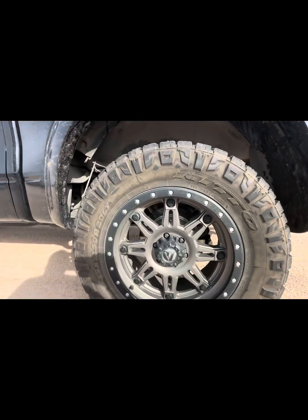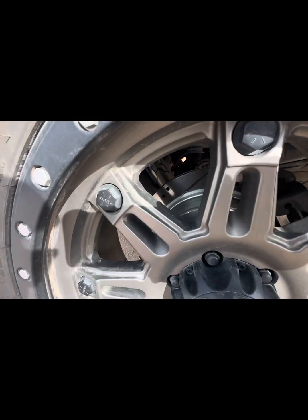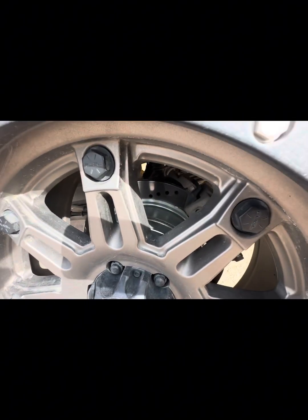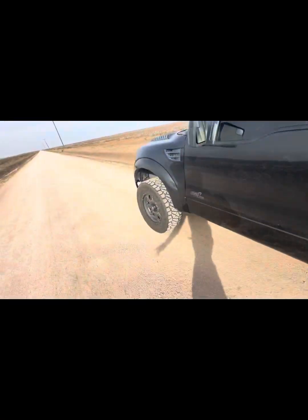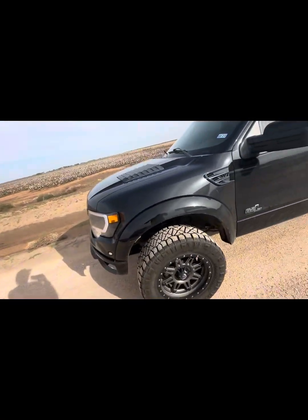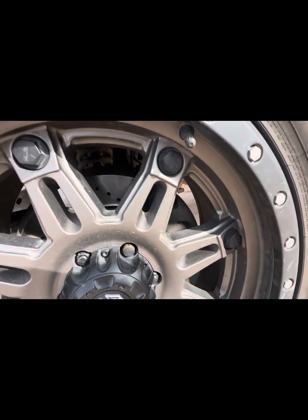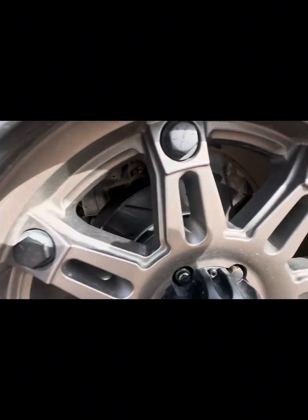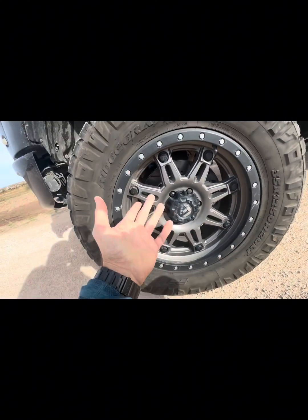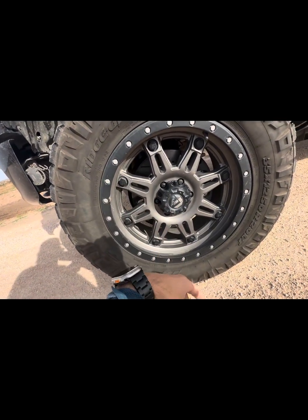I also put on a new set of brakes, pads and rotors. As you can see, they are drilled rotors, front and rear. The brakes were shot on this thing, and honestly, that was like one of the scariest parts of this truck, is it wouldn't stop. It's so dang heavy. So I got new rotors and pads. Actually, those are slotted and drilled. So I think they're Stopping Power, I believe is the brand. A big Raptor aftermarket brand that everybody kind of tends to lean to.